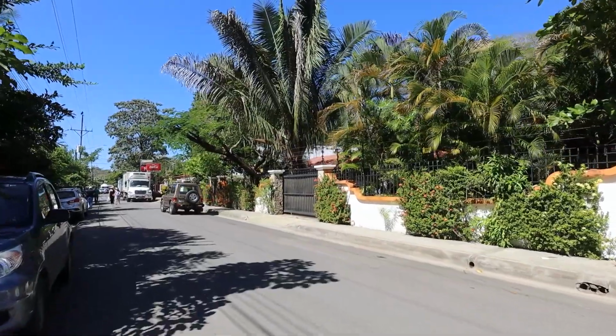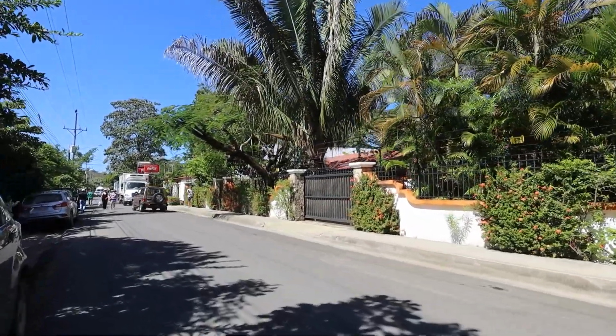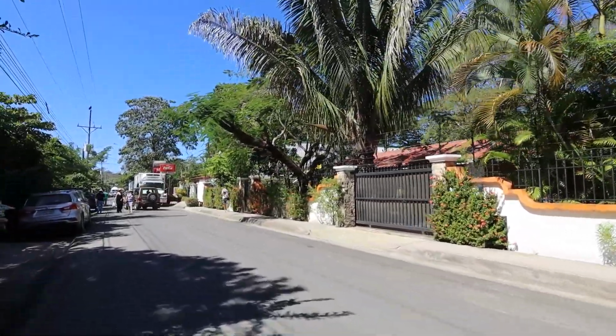So we're gonna walk back now and go up the other side street here, show you that, as well as where the turnoff is to go to the farmer's market, which is in the park.